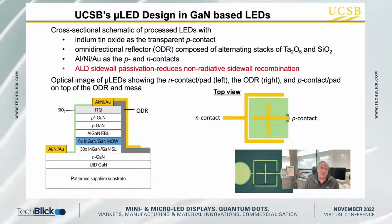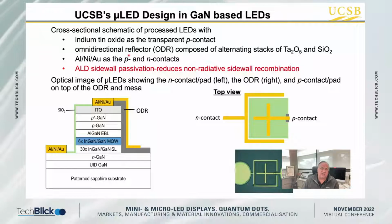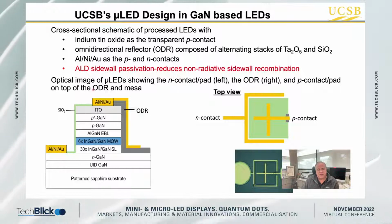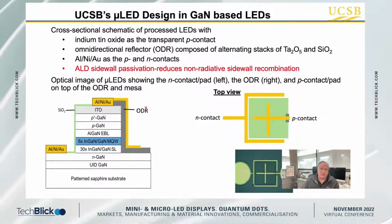And basically, when you etch this mesa down to the n-contact, you were getting sidewall damage, which was causing non-radiative recombination. So as opposed to larger LEDs, where you don't use atomic layer deposition, we developed an atomic layer deposition coating of SiO2 around the mesa to help reduce the leakage current and also increase the efficiency, as we'll see for our micro LED.